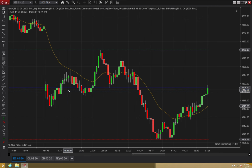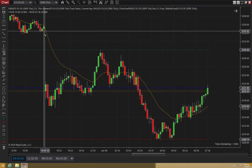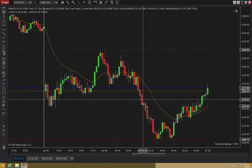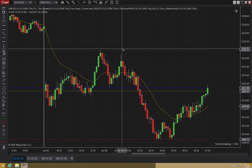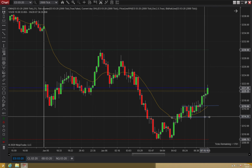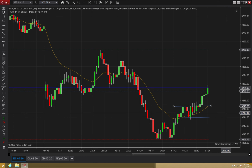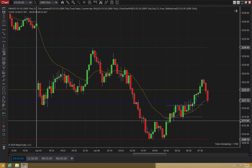Pre-market, I see the gap. I'll be looking to fill that at some point. Strong move down, now we're starting to get a retest on the highs. I see what was kind of like a congestion area here, and we're starting to break out to the high side of that. So let's see if we get a breakout pullback.